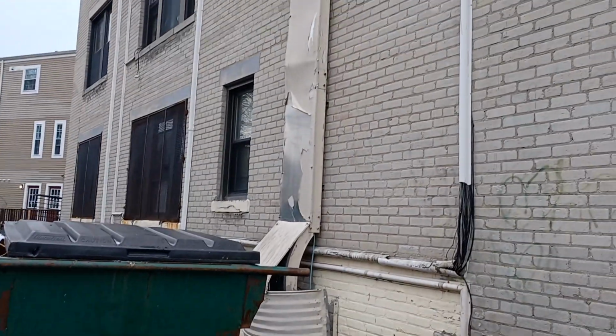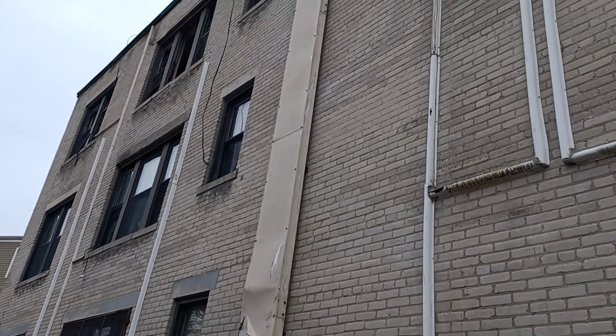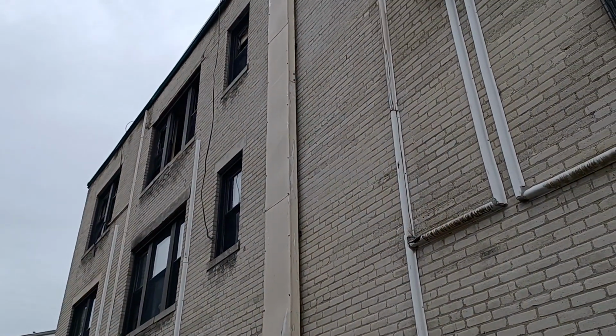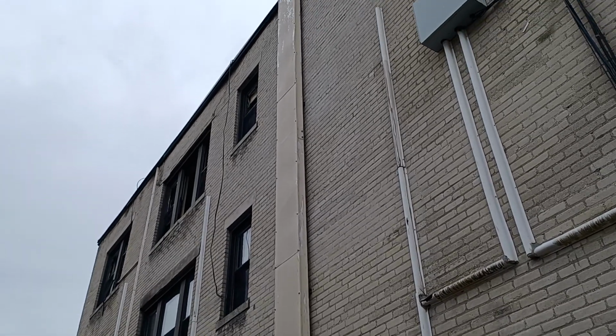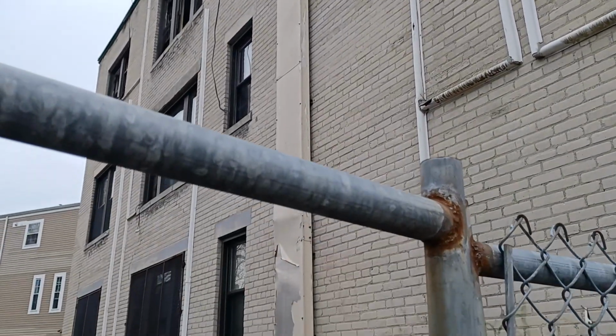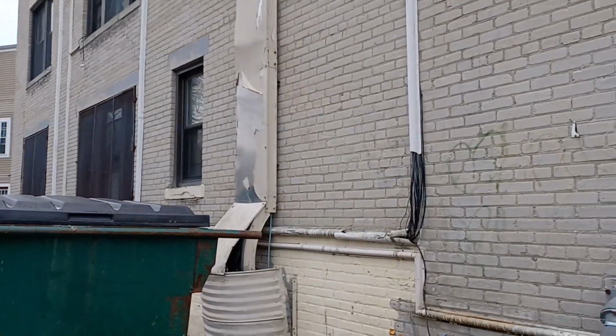It runs all the way to the top. I'm not too sure what those cables are for. I don't know if they have solar panels on the roof. It's possible they have solar panels on the roof, but it's kind of hard to say. But there's a lot of thick gauge cable that's going up there.